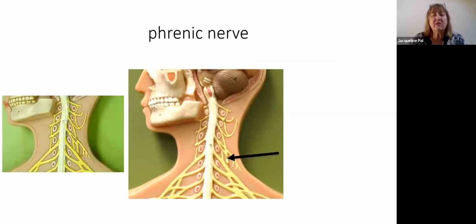The phrenic nerve is going to leave the neck area and enter the thoracic cavity, go in the mediastinum on the sides of the heart, so between the heart and the lung on each side, and it's going to innervate the diaphragm. It stimulates the diaphragm to contract, and that's what allows you to inhale. So the phrenic nerve is what actually allows you to breathe. That's why I said it's a really important nerve. But that's the only nerve we need to know from the cervical plexus.